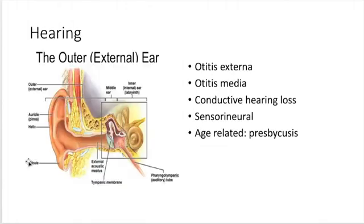Hearing. So the ear is divided into 3 basic areas: external, only involved in hearing; middle ear, involved only with hearing; and then the inner ear, which is involved with hearing and equilibrium. Your middle ear has the tympanic cavity, which is a small chamber in the temporal bone, and it has 3 ossicles known as the malleus, incus, and stapes. A Eustachian tube. The cochlea has the organ of Corti, and I don't even see the cochlea on here.